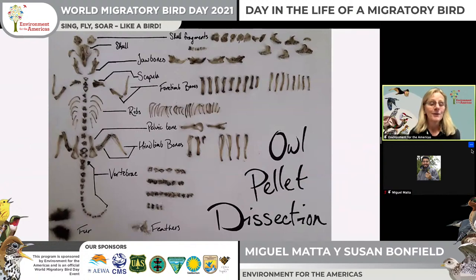This is actually from an owl dissection that we did with a classroom. We did it virtually, and we took all the bones out of the pellet and put them on a piece of paper and glued them down. And we actually had the complete skeleton of some rodent. You can see all the rib bones and the jaw bones and the pelvic bones.